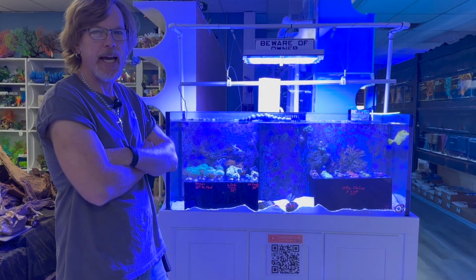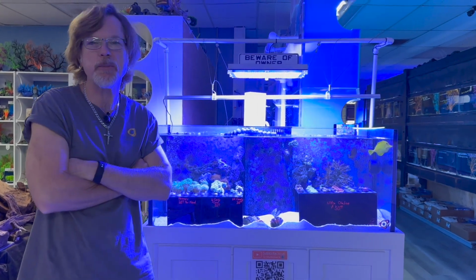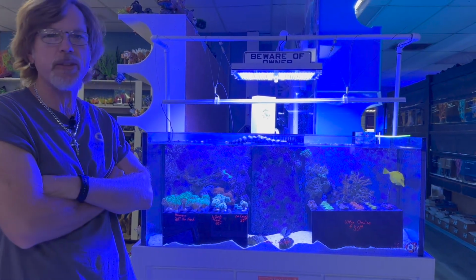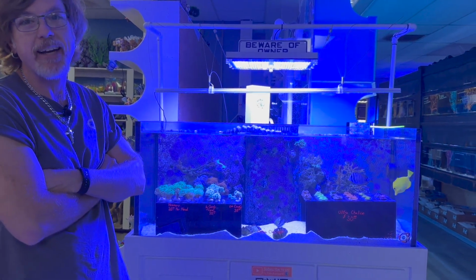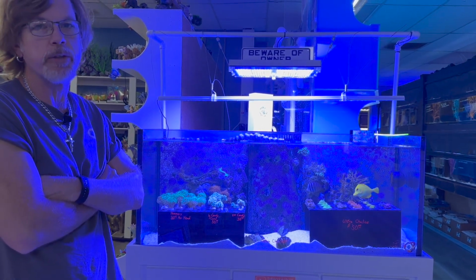Hi everybody, we have moved the 75-gallon to the middle of the store. It used to be up front with Hayden's corals in it. Now that he's got an upgrade, we have a new upgrade for sales over here. This will be where more interesting corals will be than the typical run-of-the-mill. I'm trying to get Diana to put her 12 yellow tang shells coming in here, but she won't do it.